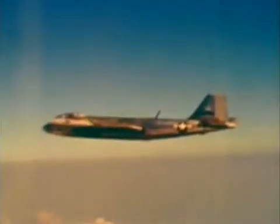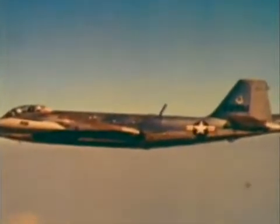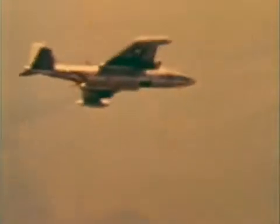Too late for the Korean conflict that had defined their role, they were a most timely presence in Vietnam. Although by now they were over 10 years old, the strength of their airframes and the common sense of the basic design still held them in good stead over enemy forces.